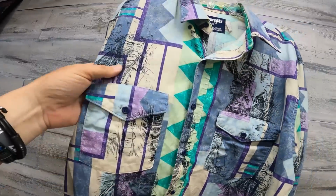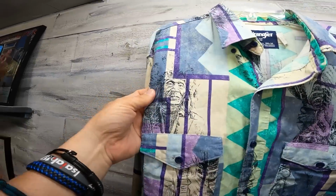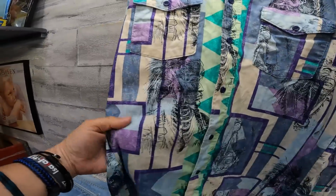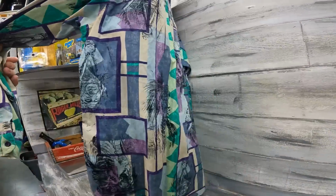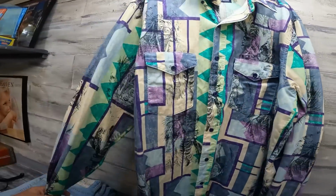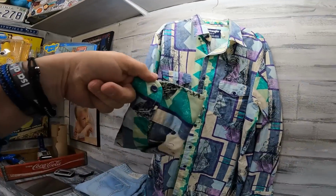But look what it's got on it here. It's got that kind of Aztec-y print. It's got Native Americans in this thing. This is an awesome looking shirt. Put it out there for 39 bucks. $39.99. Took a while, but it finally sold. So I love that sale.